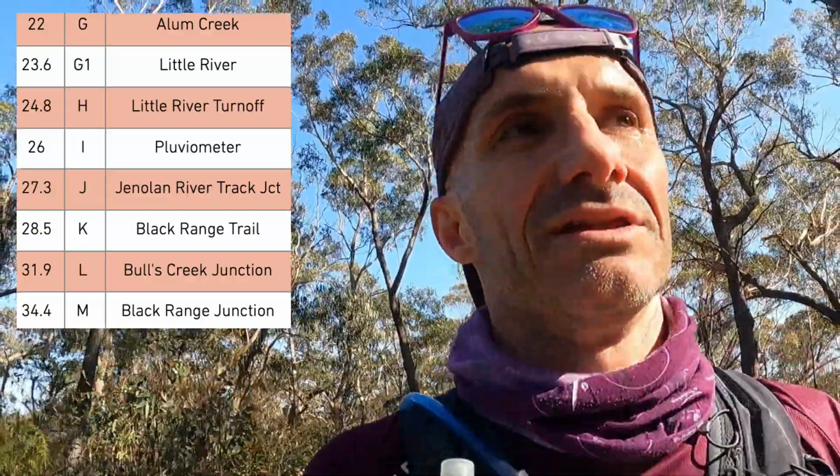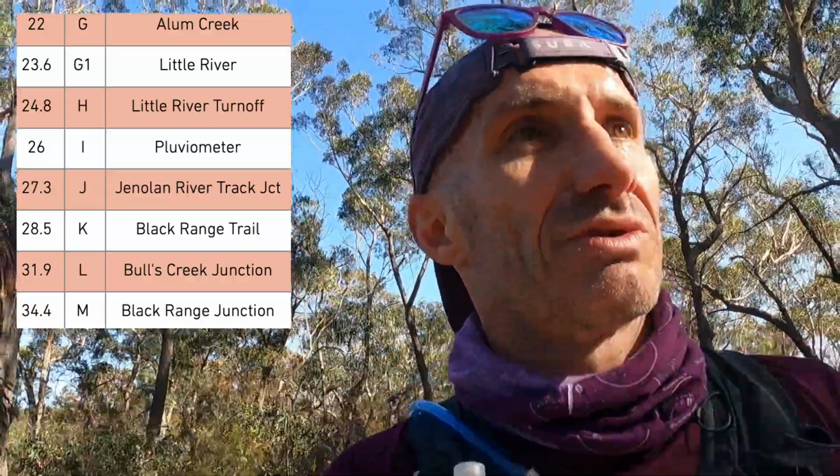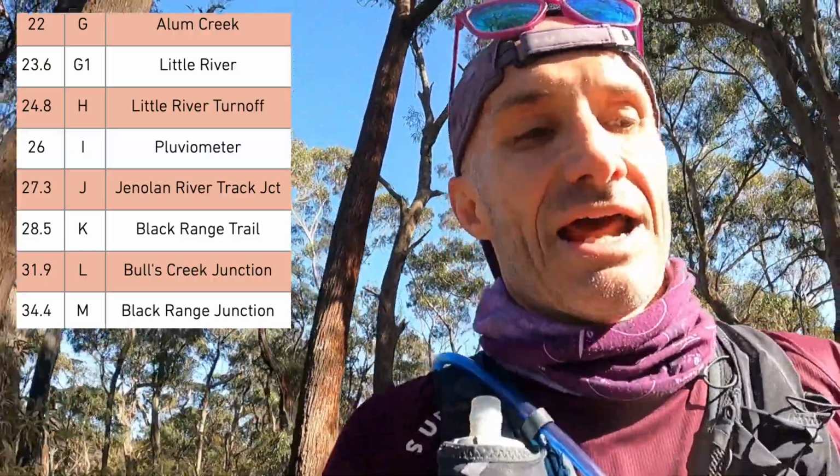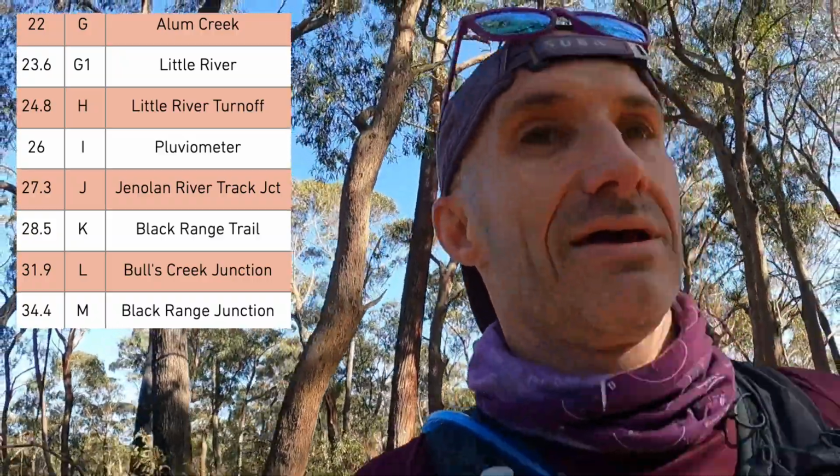In the Black Range, there are also 4 between the top of Pluvy and the Junction. You'll have one at 27.3, 28.5, 31.9, and then actually at the Junction once you get there.